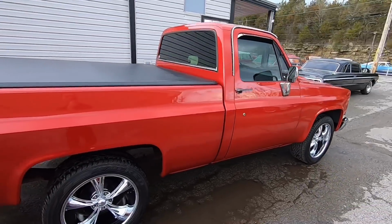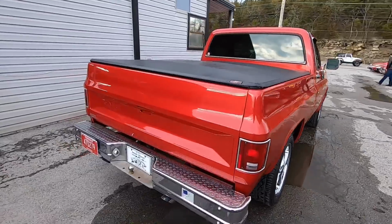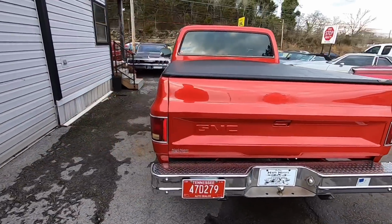But we're gonna take her down the road. I'm gonna see if I can find any flaws on this truck. That way you know everything about it before you get here.